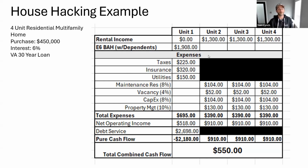Now, if you notice over here, Units 2, 3, and 4, those are rented out. And so that means the tenants living in those other units are paying for their own utilities. They're not going to be paying the taxes and insurance on the home. That's under your name because it's your loan. All right. But you do want to factor in a maintenance reserve account. Let's just say it's 8%.